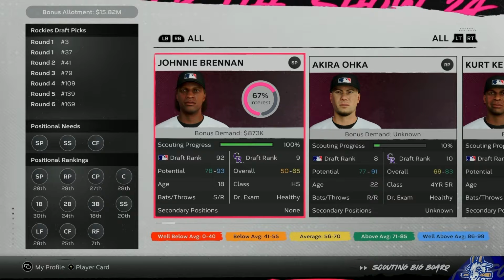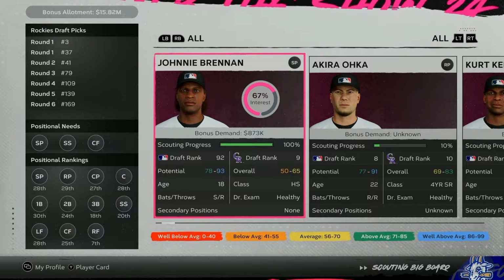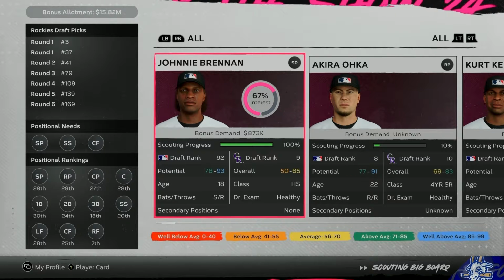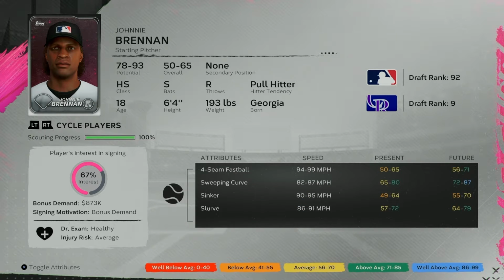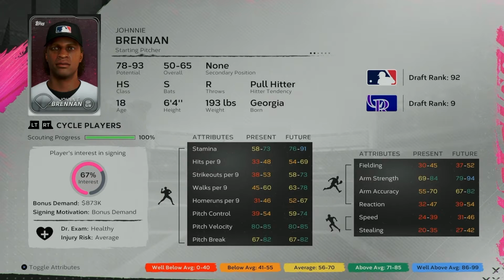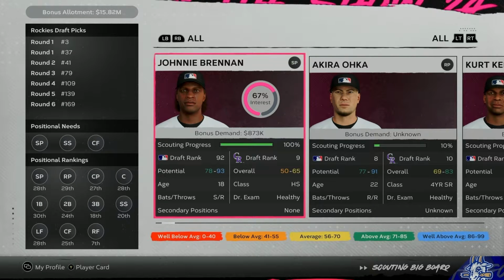Now, Johnny Brennan is one of the biggest risers in the draft for us from the MLB consensus board. 92 on the MLB board, but a top 10 player for our scouts. Now, you worry a little bit that home runs per 9 is low once more, but he's going to throw really hard as a curve, slurve, sinker, and a fastball. Very interested in signing with us, and he has pretty good walks per 9, which I think you like to see. So he's somebody that if you can get with that 41 or 79 pick, I think you're pretty happy with it.